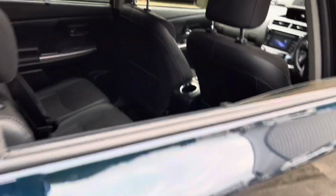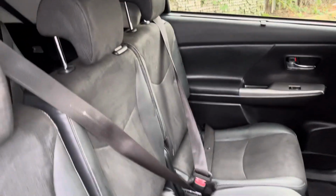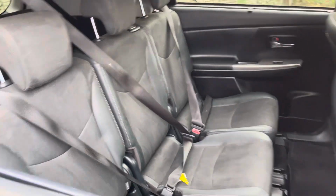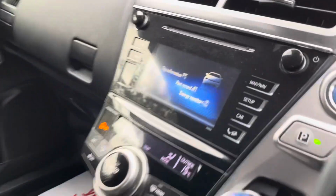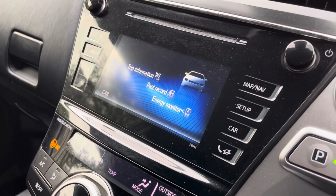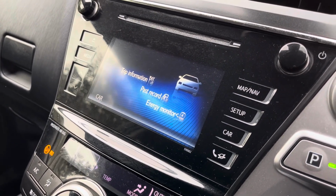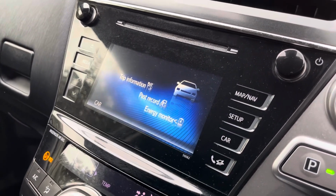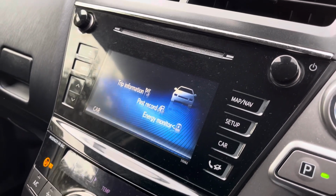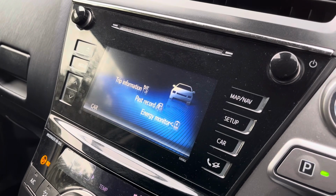Next I'll show you just a little look inside the rear of the vehicle. As you can see, it does have half leather seats there available. Moving around to the front, here is your multimedia touchscreen panel. Now this will come standard with a sat-nav, a reverse camera, accompanied with reverse parking sensors, DAB digital radio and Bluetooth.